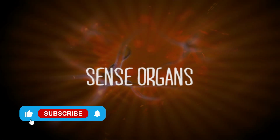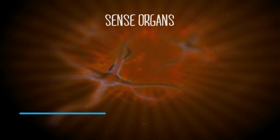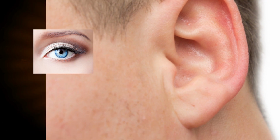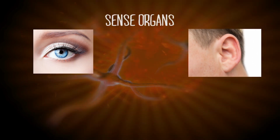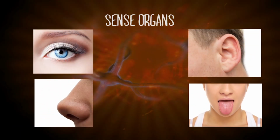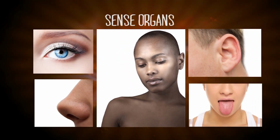For this purpose of monitoring our environment, we have various sense organs that can detect a range of stimuli. These include our eyes, which detect light, and our ears, which detect sound and are responsible for our balance and positioning, so they also detect changes in these. Our nose detects chemicals in the air. Our tongue detects chemicals in food and drink. And finally, our skin detects changes in pressure or temperature.